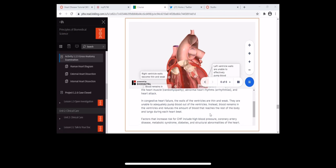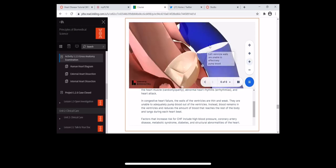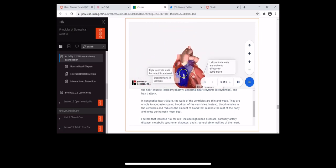In congestive heart failure, the walls of the ventricles are thin and weak. They are unable to adequately pump blood out of the ventricles. Instead, blood remains in the ventricles and reduces the amount of blood that reaches the rest of the body and lungs during each beat. So instead of the blood naturally going to your lungs, which is where this would be going, it would be stuck in the ventricle.